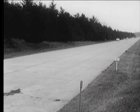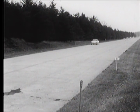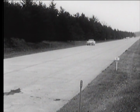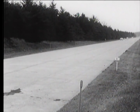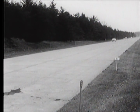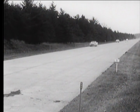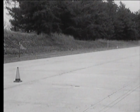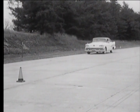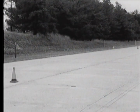Then we compared fade. You can see the cars in the background accelerating to 60 and stopping sharply. We told each driver to stop 5 times. Then we wanted to see how effective the brakes were. Here comes the special, accelerating up to 60 for the 6th time. Buick stopped short. The brakes still effective. Now let's see how competition compares.